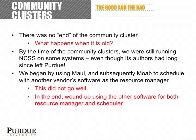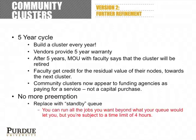So we started experimenting with Maui and then Moab, along with PBS Pro as a resource manager, and that didn't really go very well. If any of you have tried to use software from 2 different vendors, you'll know that compatibility between the 2 is not always guaranteed. So we ended up using PBS Pro for both the resource management and scheduling.